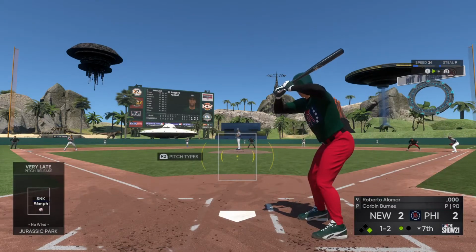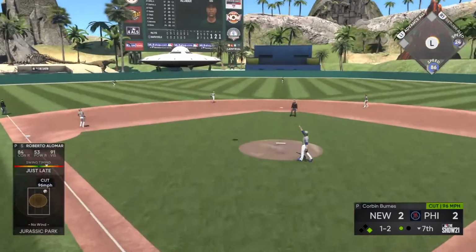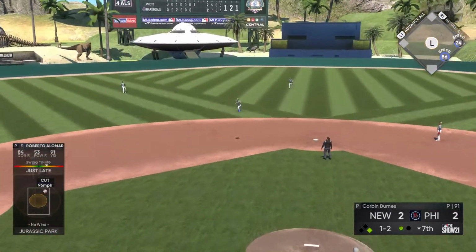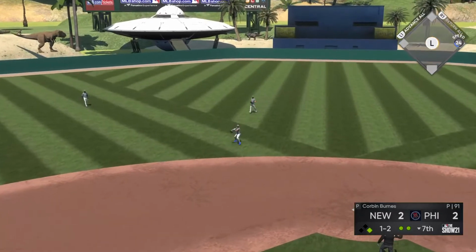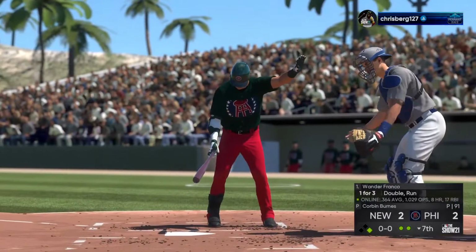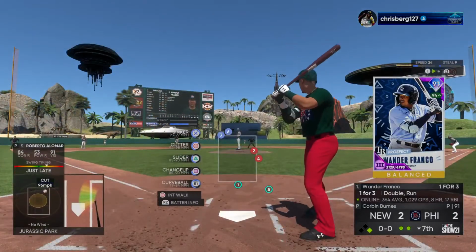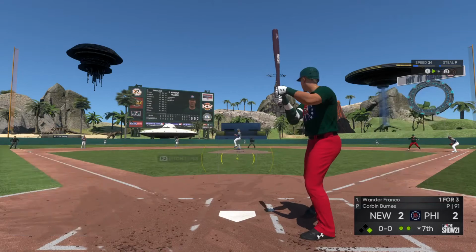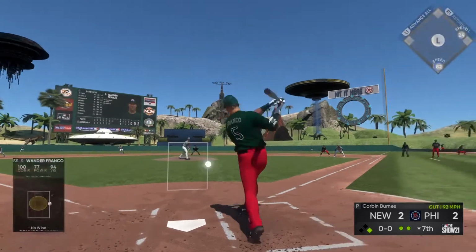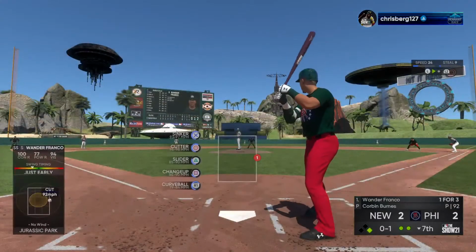Possible go-ahead runs on first, 1 away. Popped him up. Bichette ranges back, and he has it for out number 2. So the lineup flips over, and digging in, Wander Franco. He's got a hit in 3 at-bats to this point. Here's the first pitch. Swing and a liner. This gets foul. It's 0-1.